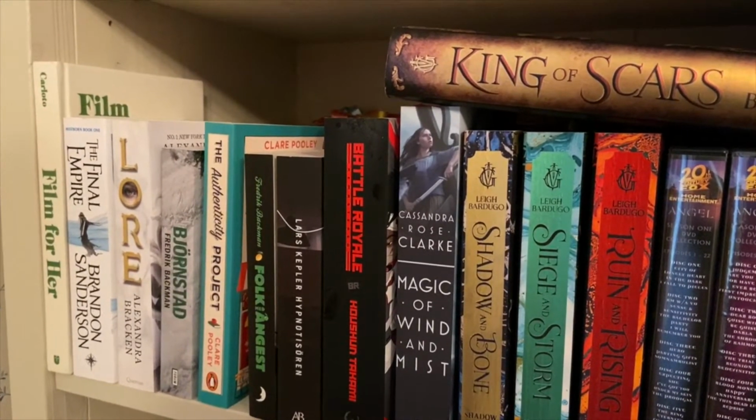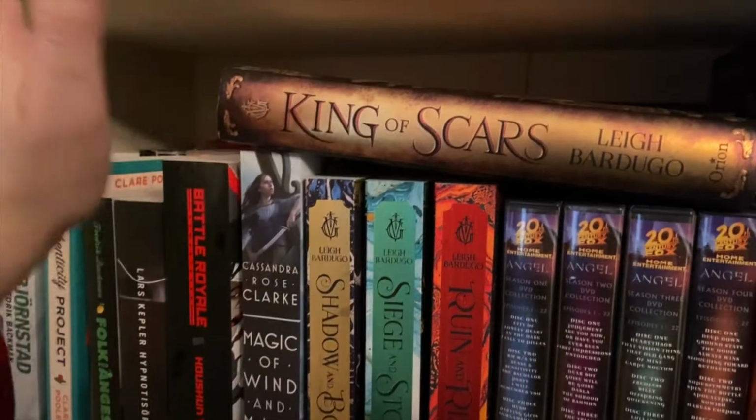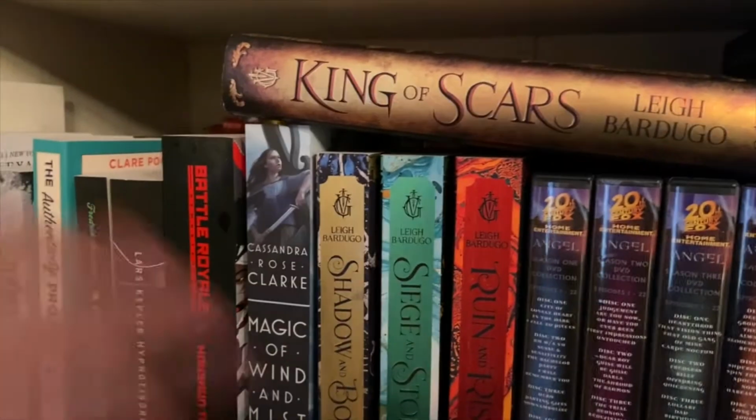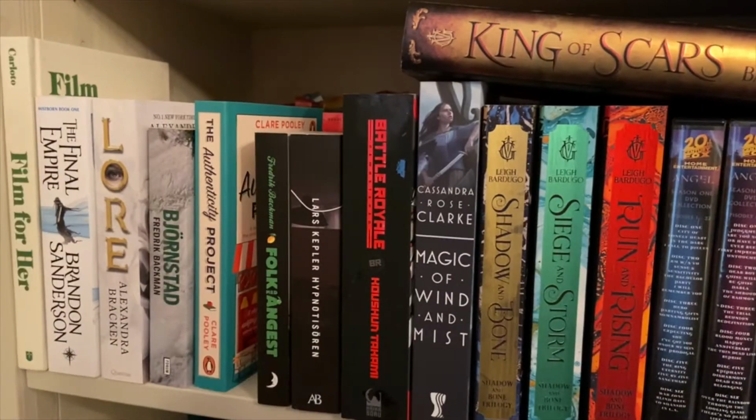These are mainly unread books. Of course, I read this trilogy, and this one I have nowhere to fit. So it's just laying there. I couldn't do a thing with it. As you can see, some books are pulled out because I'm currently reading them. Is there anything that stands out?